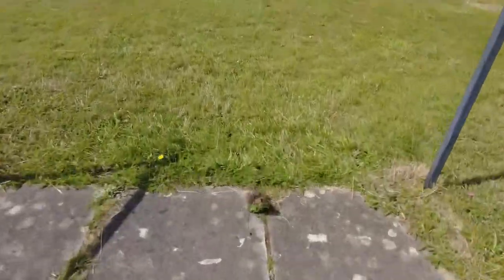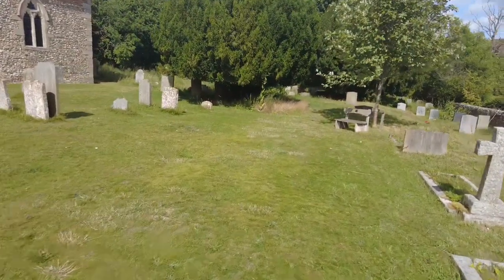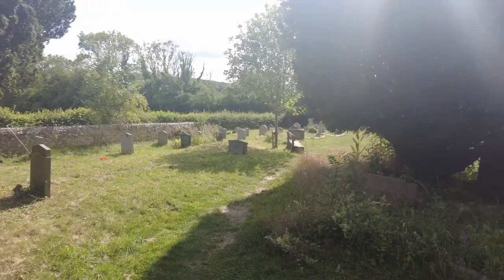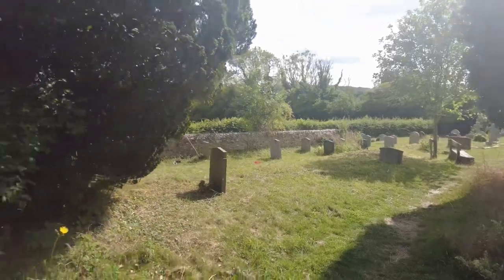So peaceful. I could just spend all day sitting outside. It's no exaggeration, I could literally sit here for the rest of my life. It's always weird, you walk through these random villages and then suddenly you just come across a place like this. You can't believe your luck.